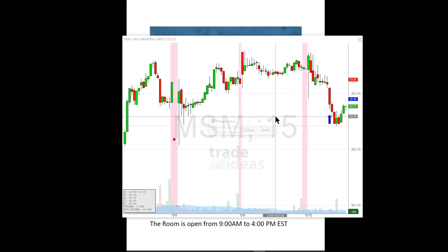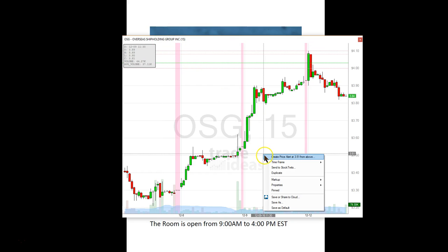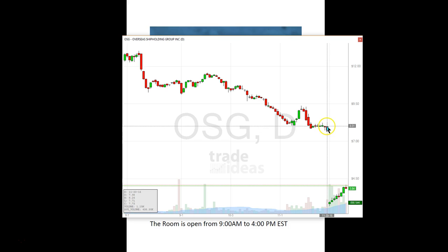Now, here's one that I took a loss on, but I'm still very interested in it to see what might happen. OSG. It's one of these shippers, but if you take a look at the daily chart, now I don't know what happened on this day, but obviously it wasn't good. But you recall that all the other shippers, Dries, DCIX, SHIP, all the other shippers had incredible action. This one didn't really. It didn't really have a big pullback.